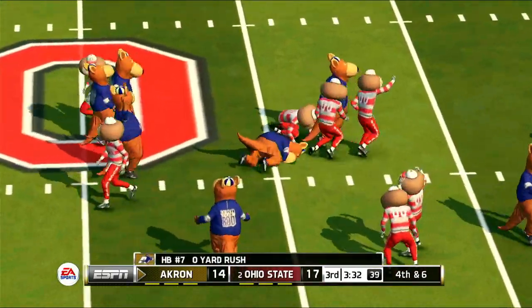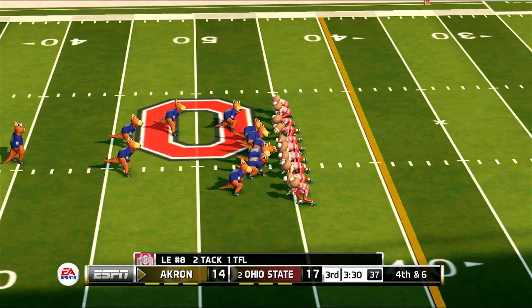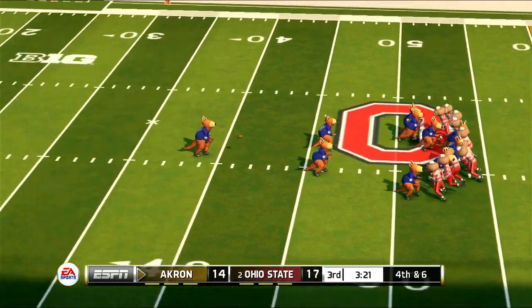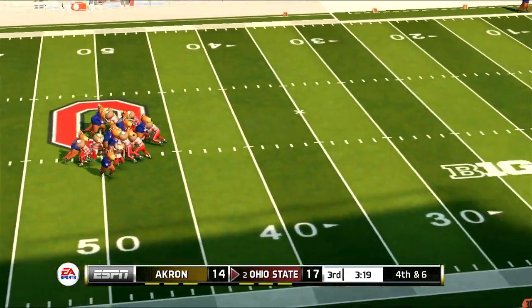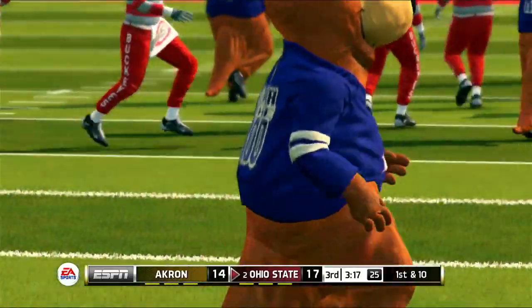Fights forward to about the 46. Nothing doing on the halfback draw. That would make it 4th and 6. He's going to try to coffin corner this one. And it goes out of bounds at the 5-yard line.